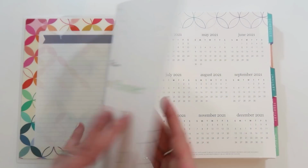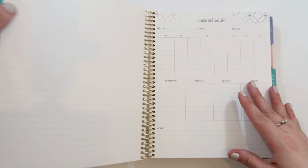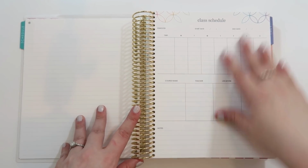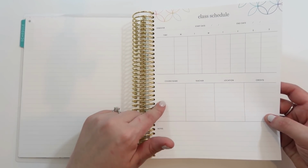You have a cover page, no vellum in this planner. You have the monthly overviews that go from July to December again. And then you have a tab that's labeled schedule, and it's got a space for you to put your class schedule. So it's got one notes page and then a space for the class schedule. Again, I'm not a student and it has been a while, but looking at this, it does look like it's really geared more towards college students.